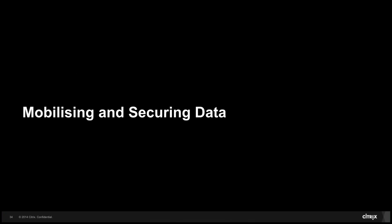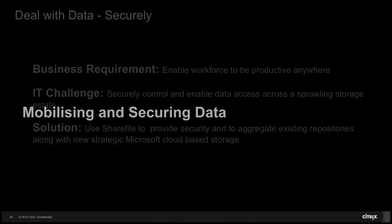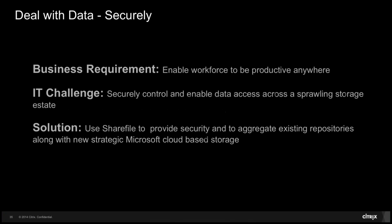What about securing data? How do you mobilize and secure data? Because we want the workforce to be productive wherever they are, and part of being productive isn't just giving them the applications, it's also giving them the data. I go into a lot of meetings where I don't necessarily need to see Excel or Word, but I just need to see the data within Excel and Word. That doesn't necessarily mean opening Word through ZenApp or opening my laptop and getting Excel open. It just means seeing the spreadsheet within something securely.